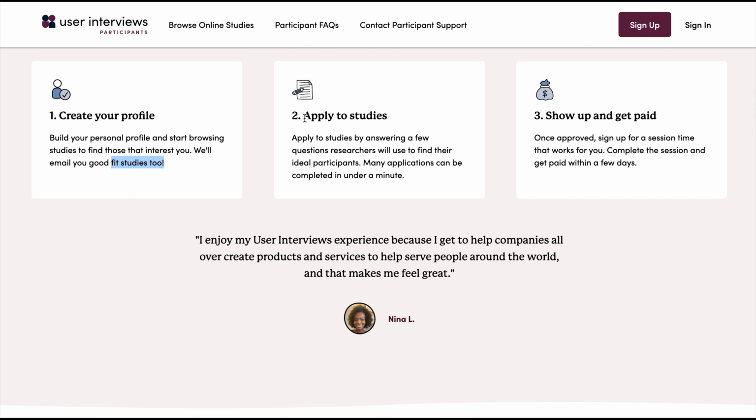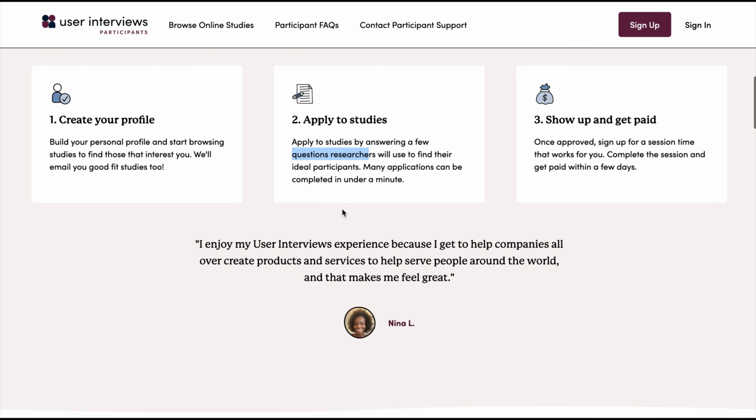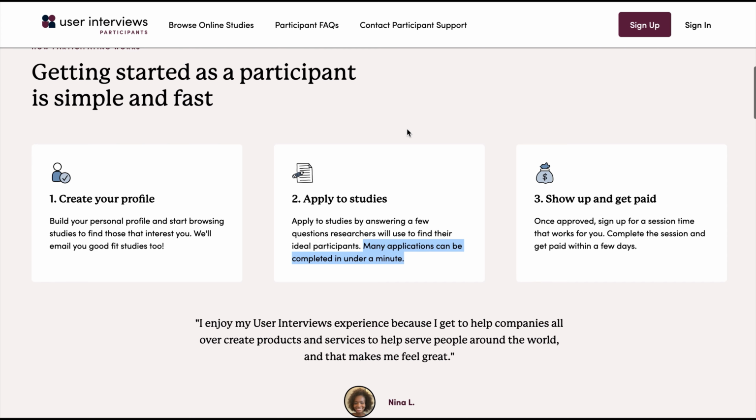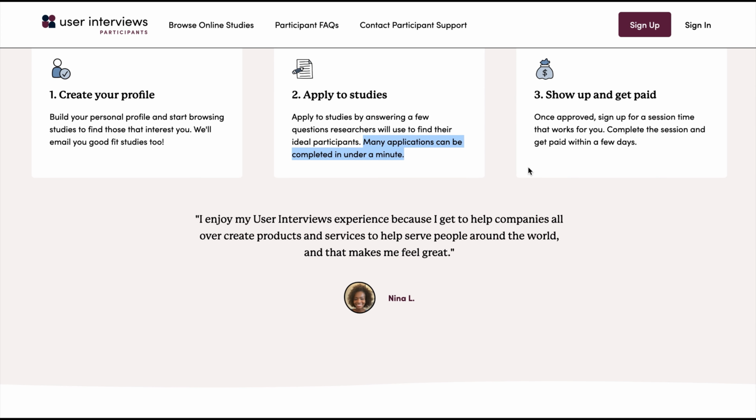The second step is to apply to studies. Apply to studies by answering a few questions researchers will use to find their ideal participants. These are basically screening questions to make sure that you will be a good fit for whatever study you want to participate in. Many applications can be completed in under a minute, which means there's no limit to the number of studies that you can apply for, and therefore the more studies you apply for, the more chances you get of being picked to participate in any of the studies.